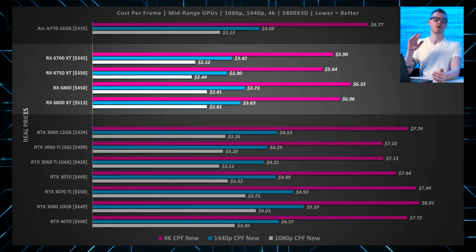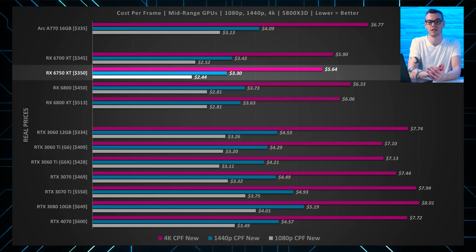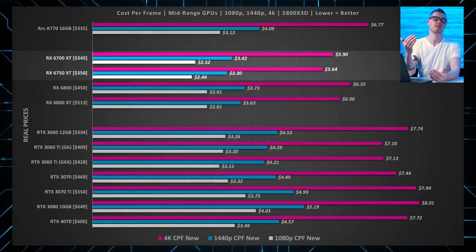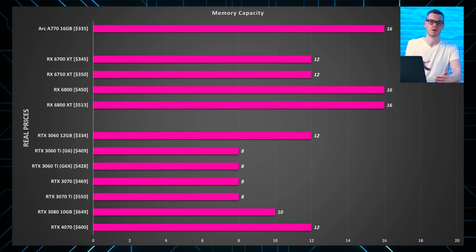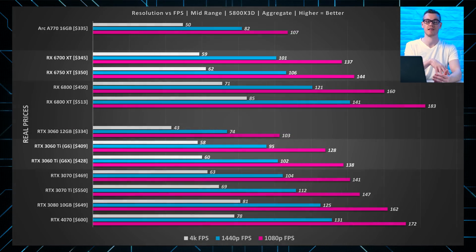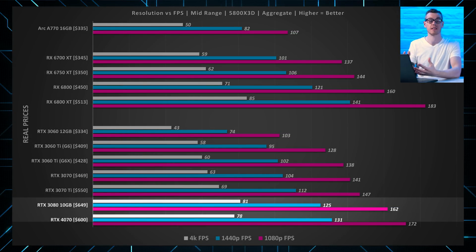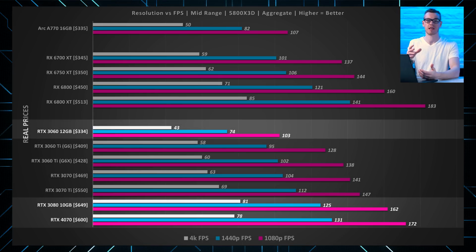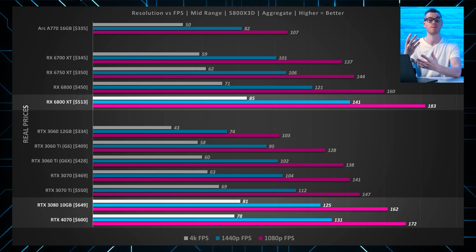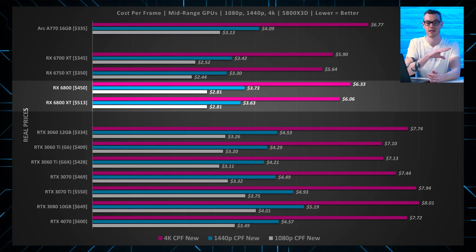For AMD, there are several good options here, with the 6750 XT coming in at $350, only $5 more than the 6700 XT, and provides the best mid-range value right now, while also coming in with a relatively generous 12GB in memory, while comfortably beating the 3060 Ti. But if you're looking for something closer to 3080 or 4070 performance, the 6800 XT comes in at $90 to $140 cheaper respectively, while beating them both across the board, and currently providing better value than its non-XT counterpart.